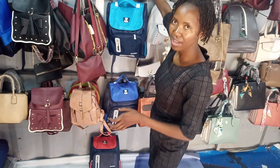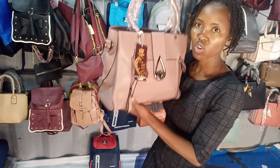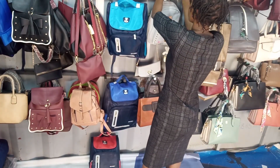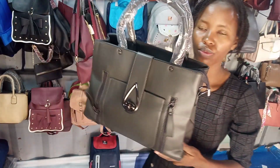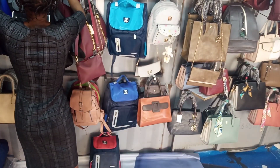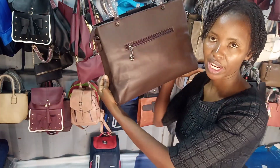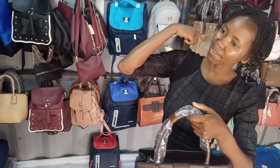Then, hizi big executive. This color tukwa nayo, tuli restock jana, which is purple, deep purple. Gray pia tukwa nayo. Then coffee pia tukwa nayo. Mana vile inakaa. So inakuja na kamba. Unaweka high side na high side unabeba kama sling.